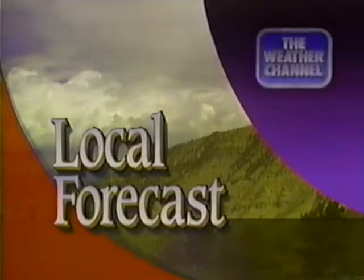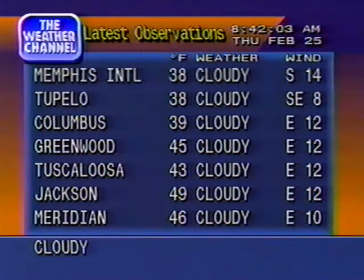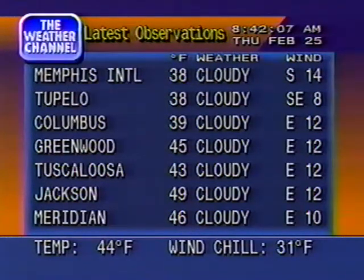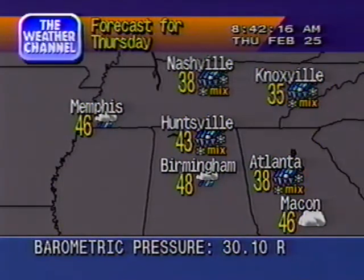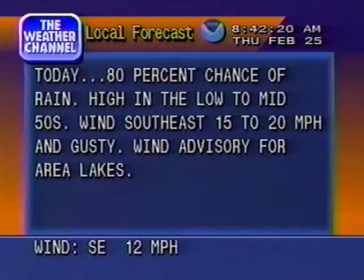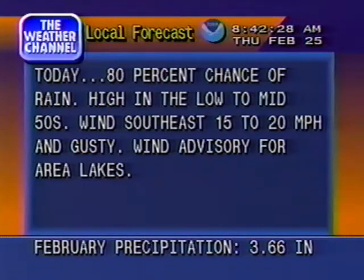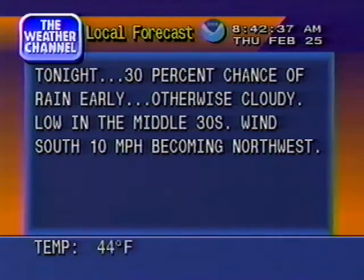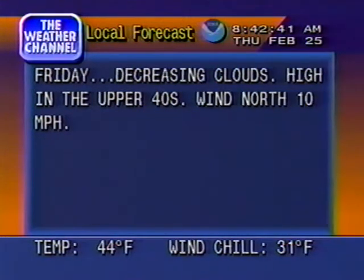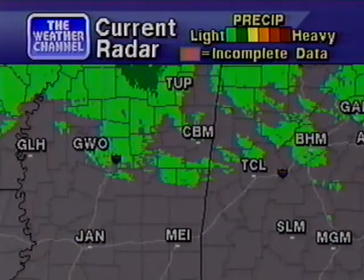Now, your local forecast, accurate and dependable from the Weather Channel. Coming up, a look at your local radar. But first, the current local conditions. Today's regional forecast. Your local 36-hour forecast from the National Weather Service. The current local radar showing any precipitation in your area. Intensity is indicated by the color code at the top of the screen.